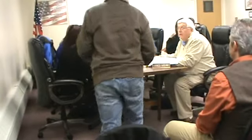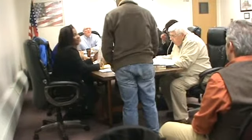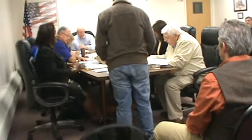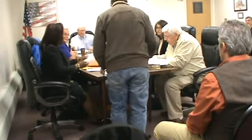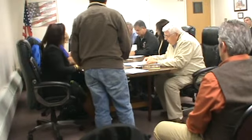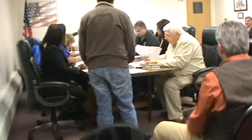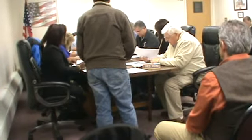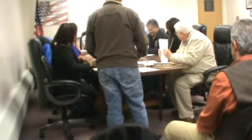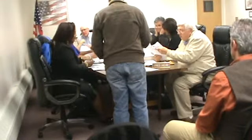Hello. Welcome. Thank you. My name is Mark Domenico. I am an architect that was retained by the Amadons. You have the application package in front of you. Just to give you a little bit of an overview, if you turn to sheet S1 in the application, which is the site plan. It would be this diagram right here.